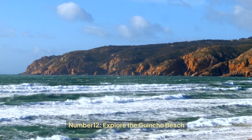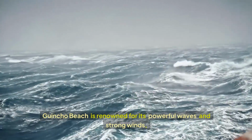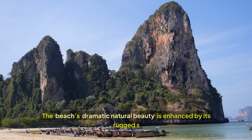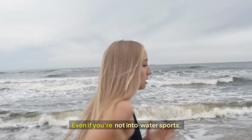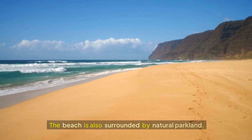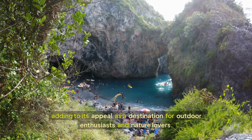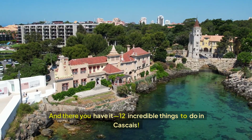Number 12. Explore the Guincho Beach. Guincho Beach is renowned for its powerful waves and strong winds, making it a favorite destination for surfers and windsurfers. The beach's dramatic natural beauty is enhanced by its rugged surroundings and expansive sandy stretches. Even if you're not into water sports, Guincho Beach is worth a visit for its stunning coastal scenery and the opportunity to enjoy a walk along its shores. The beach is also surrounded by natural parkland, adding to its appeal as a destination for outdoor enthusiasts and nature lovers. And there you have it, 12 incredible things to do in Cascais.